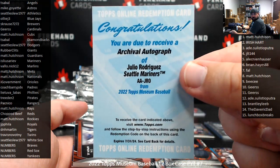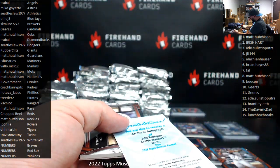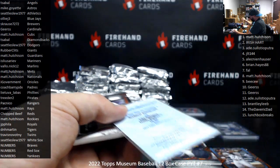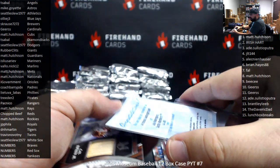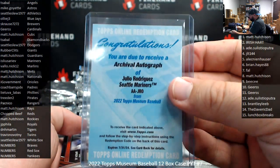I'm not sure what his is going to be numbered, but the Mariners are going to Igor. Nice hit, Igor. He was looking for a Julio auto. He got one, bright and early, I might add. One of the 12 teams that were bought outright, by the way.